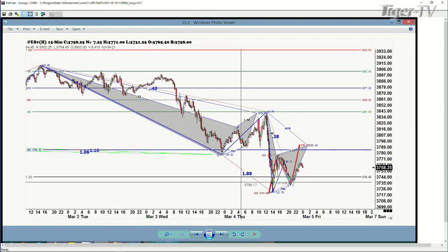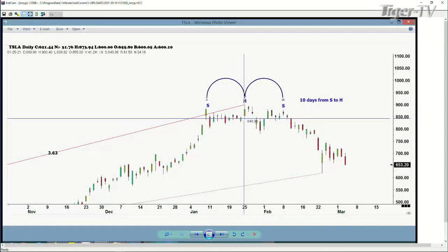Someone has asked me to take a minute to talk about the head and shoulders pattern, and this is the one that we focused on a couple of weeks ago on my program. And you'll notice here, this is a perfect head and shoulders pattern in Tesla, folks, on the daily. What you want to remember here, the distance between the left shoulder and the head and the right shoulder should be equal. In this case, it's equal. It's 10 days, 10 days.